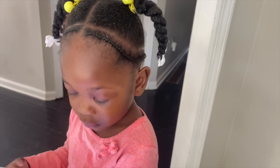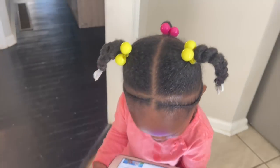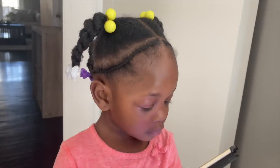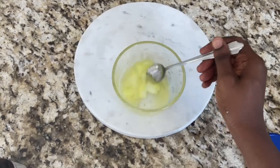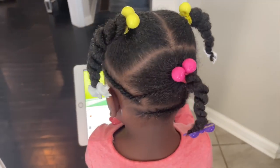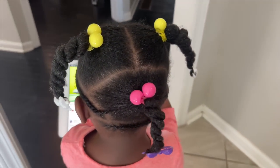So this is going to be close to an hour of Nadia's natural hair routine. I hope you can learn something from it, and I also hope that you can stick around to see what her most recent hair routine is like and also the state of her hair as of today.